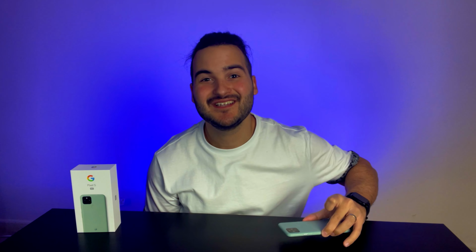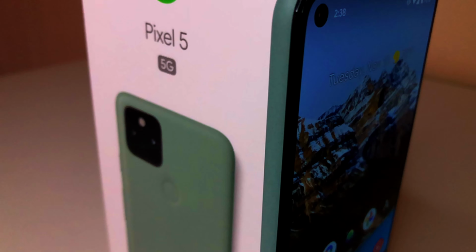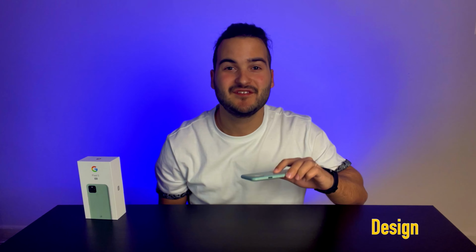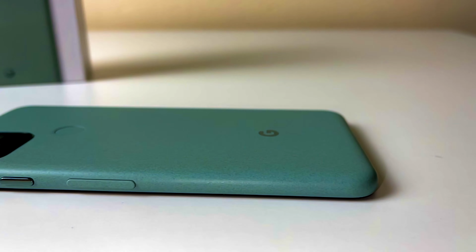Stay tuned till the end to learn some pitfalls about this phone, but first, let's talk about what makes this device so special. The soft touch matte finish remains a pleasure to hold and makes the Pixel 5 one of the most grippy phones out there, inviting you to use the phone without a case.